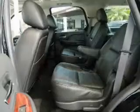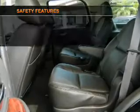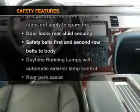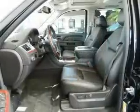Keyless entry, power door locks, power windows, cruise control, power steering, and for your peace of mind, the following safety equipment is included: a backup camera, traction control, low tire pressure warning.